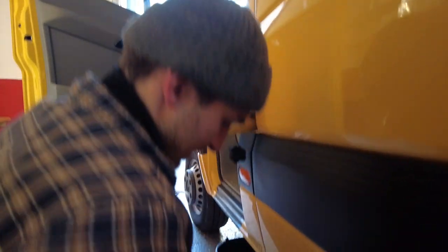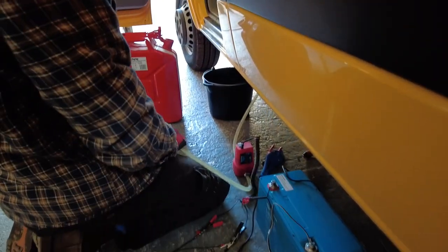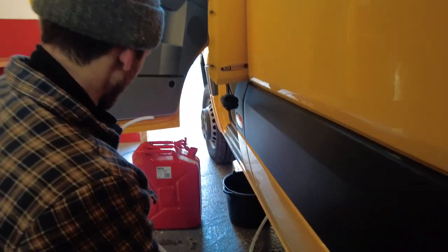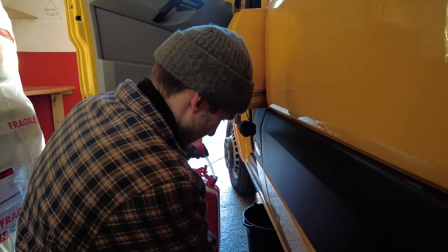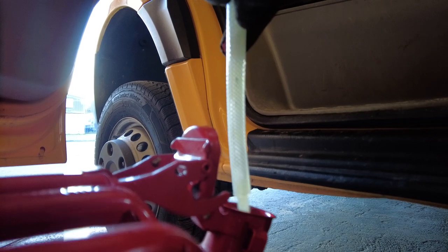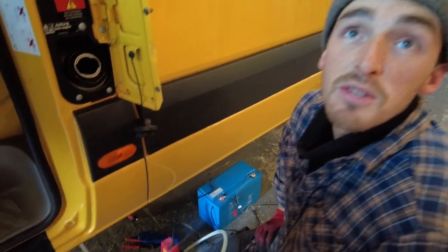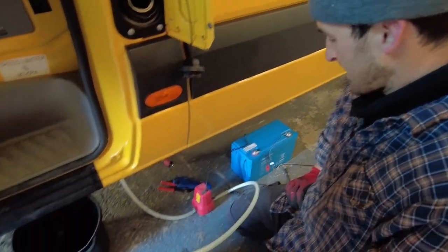So what you got there, mate? I think we're good to go. Yeah. Little 12 volt pump set up to hopefully drain all the diesel out of the tank. Let's give it a go, shall we? So it's about half full. Yeah. That's about 40 kilos worth. Don't want to be dropping that on ourselves.